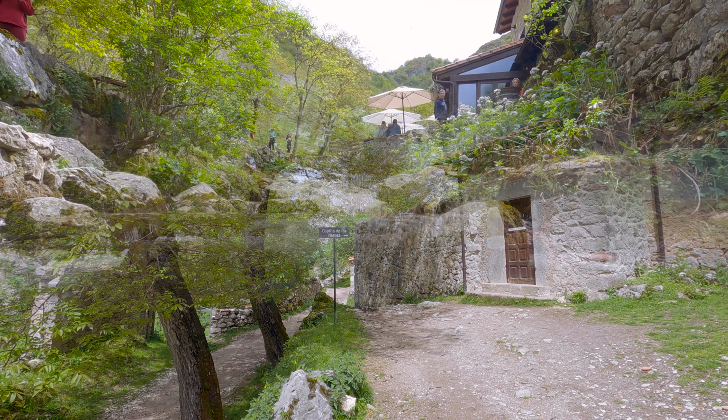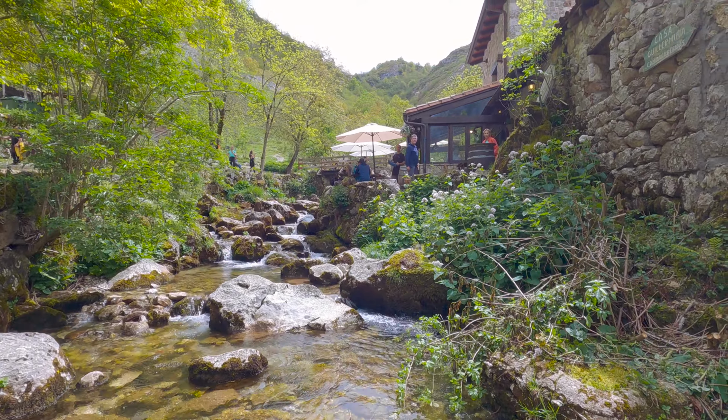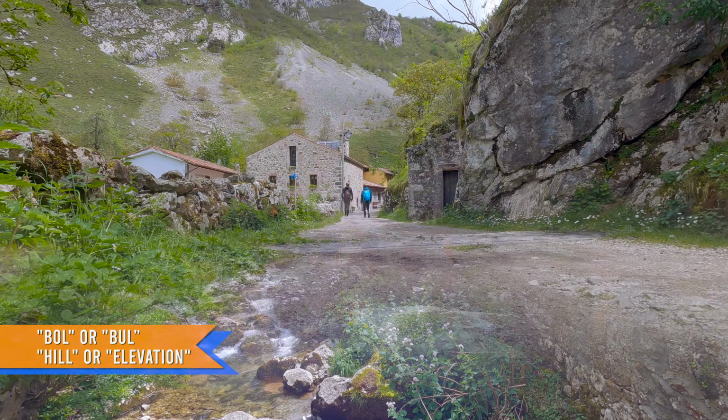The name Bulnes is thought to have Celtic origins, with one theory suggesting it derives from the Celtic word bol or bul, meaning hill or elevation.